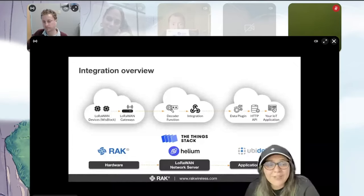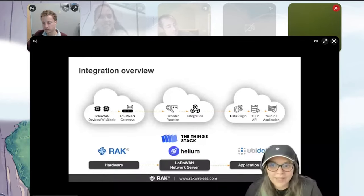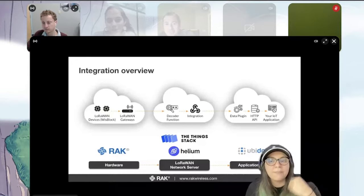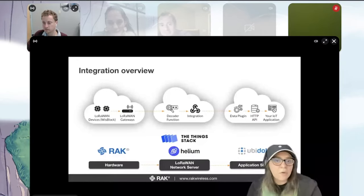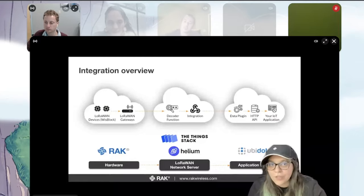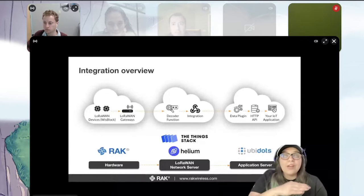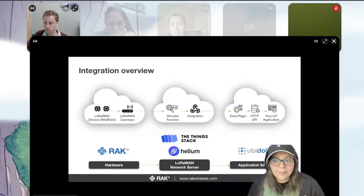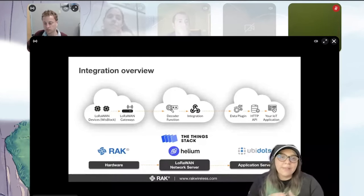Before getting to the final solution, we need to understand the basic workflow of how a LoRaWAN connected IoT application works. First, we have LoRaWAN devices that must be transmitting data over a gateway to a LoRaWAN network server. This can be The Things Stack, Helium, or other ones such as ChirpStack and many others that are available in the ecosystem. After our devices transmit data to this gateway, we're going to see this data on the LoRaWAN network server, and we need to set up a decoder to translate the incoming data that is being sent by our sensors.